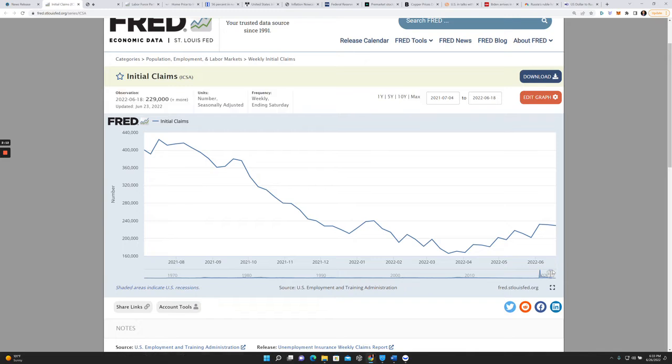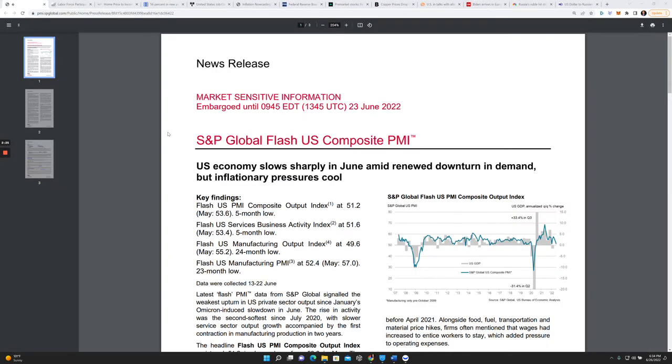I'm going to zoom in one more and see if we can really hone in. Yeah, so at the end of March, you saw the lowest, and then we've been at a steady increase since then. So just something to pay attention to, guys. Why that weekly index is important to look at is because it lays the groundwork for something like PMI, which also came out this week.